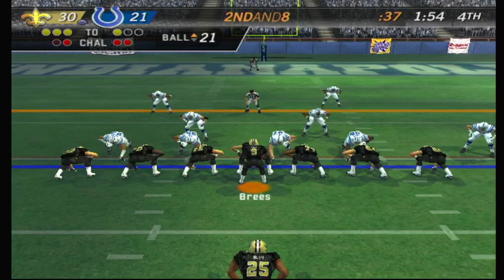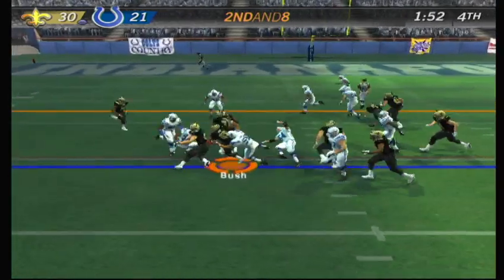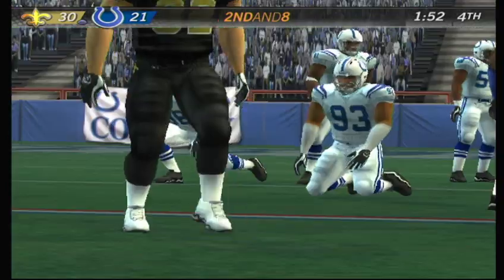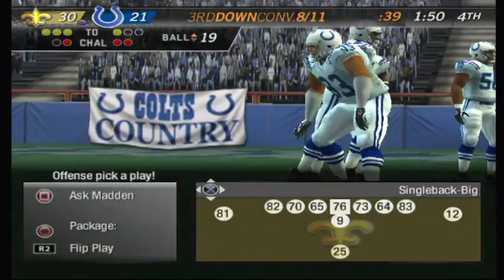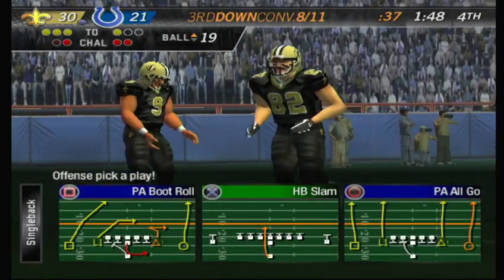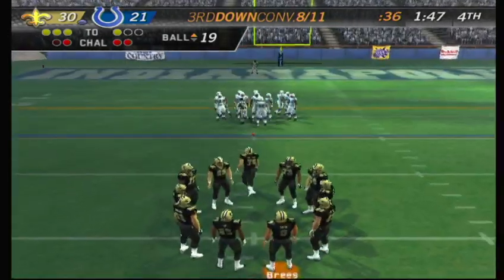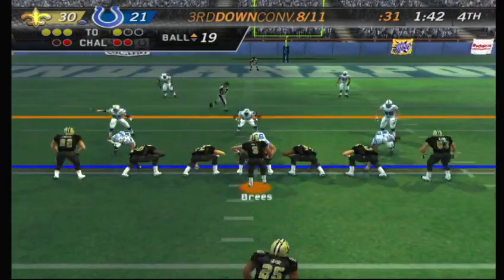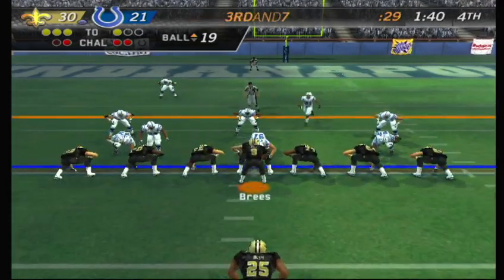Defense, get ready. Hands it off. Reed comes up to make the play at the 19. A 2-yard gain. And this is the eighth play of this drive. They're in the red zone. They've done very well on third down to this point.